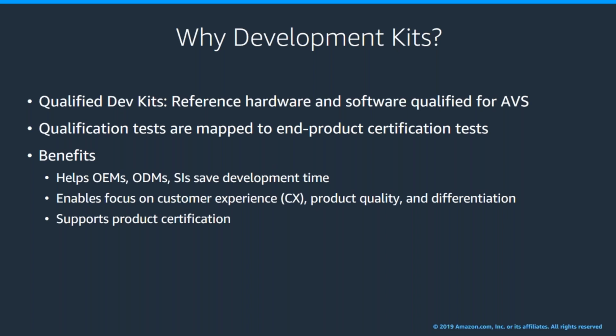pass this battery of tests, which we'll talk about on the next slide, that are derived from the end product certification tests. And in some cases, the qualification tests for development kits are even tougher than the end product certification requirements. So that's to make sure that we're qualifying this hardware and software platform, and that it will translate into final end products with a high chance or high confidence of success for passing certification.